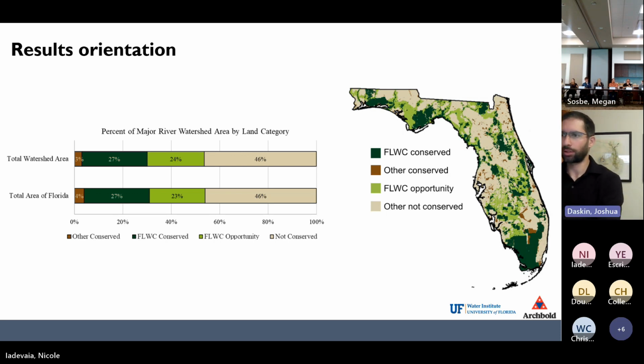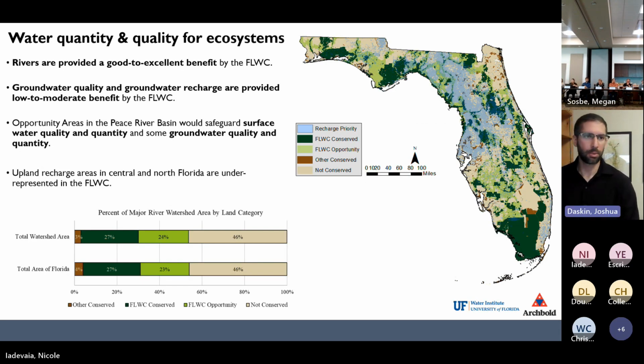And that color scheme is then also translated into these bar graphs on the left, where a water resource is shown. Here, on the top bar, it's the total watershed area. And we show the proportion of that resource statewide that falls into these four categories. So you can see that 24% of some watershed in this example falls within the opportunity areas, and 27% is in the conserved areas. That's a total of 51%. So this would just barely make it into that good to excellent category. And the bottom bar shows the total area of Florida for comparison. So you can see it's actually, in this case, quite similar.